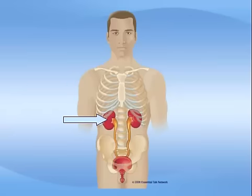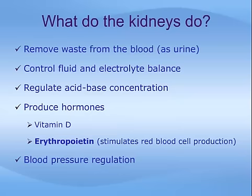The kidneys are a pair of bean-shaped, fist-sized organs situated on either side of the spine in the upper abdomen and lie behind the bowel and other abdominal organs. They are protected by the lower part of the rib cage and the spine. The kidneys are vital organs that have many functions. They remove waste from the blood as urine that accumulates as the result of normal metabolism. They control fluid and electrolyte balance. They regulate acid-base concentration, activate vitamin D and erythropoietin, a substance that stimulates red blood cell production, and they play a significant role in blood pressure regulation.